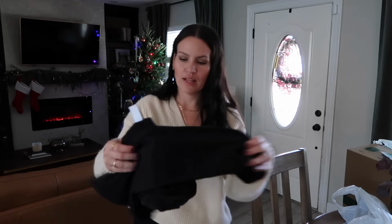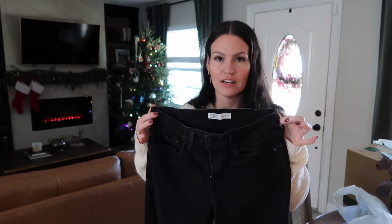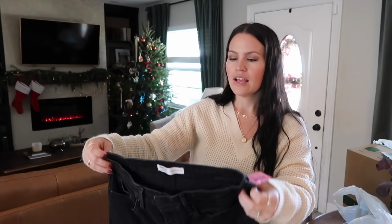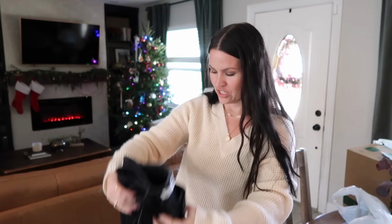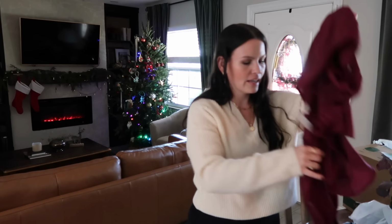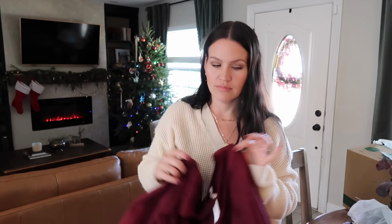I did get myself a black pair of jeans. I needed just a plain black pair of skinny jeans, and these are the Levi brand. I really like the Levi brand. I also like that these are already a little worn. I am not a huge fan of new jeans. I think when someone else breaks them in for you, they just feel so much more comfortable. I love thrifting my jeans. And then I did end up getting the maroon blouse.